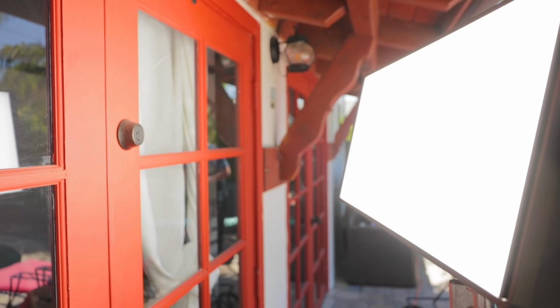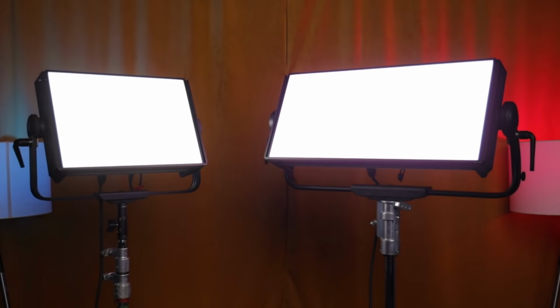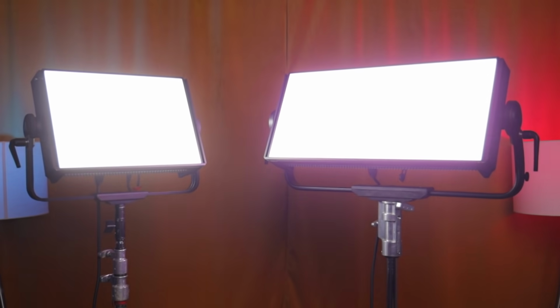This means it recreates tungsten and daylight exceptionally well, like other Aputure fixtures, and performs very well when compared to other lights on the market. But color accuracy with Aputure lights is a given. How bright is the Nova P600c?